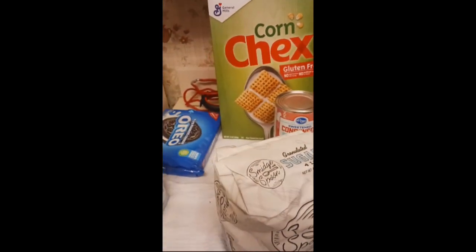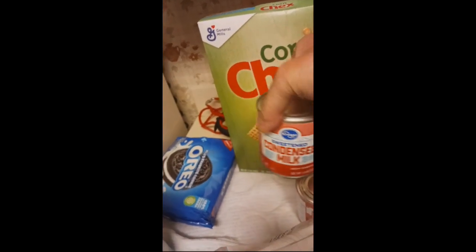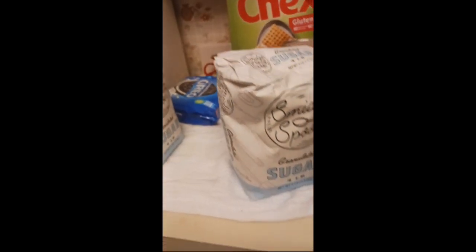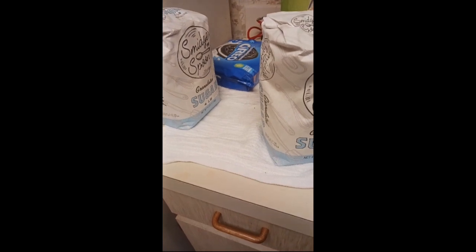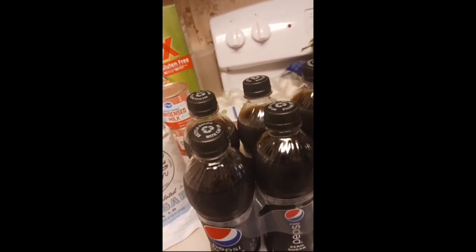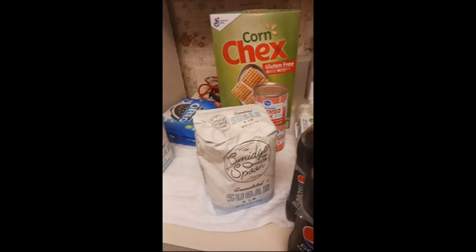Now for my $5 pantry haul, I got a box of corn checks and 2 cans of sweetened condensed milk, a bag of Oreos, because they were on the 5 for $5, and I got some extra sugar because I used what I had for my cranberry sauce, so I have more cranberry sauce to make yet, so I did get 2 more sugars. And this was my little Kroger haul. Was over $50 for just this little bit of stuff. So yep, the prices are going up. All right, so yes, that was not a very big haul for an awful lot of money.